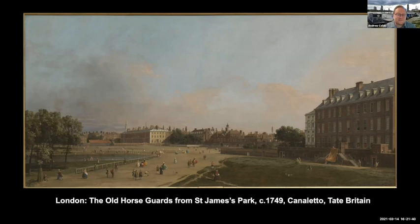Apparently he painted this picture on spec in order to sell it to some of the residents of Downing Street who might want a picture of their own home by the famous Canaletto. In the centre of the picture, in the background, you can see the old Horse Guards building, to the right a bit. There, yes, that's the old Horse Guards, with the tower on it. That's the Horse Guards building as it was in 1749.